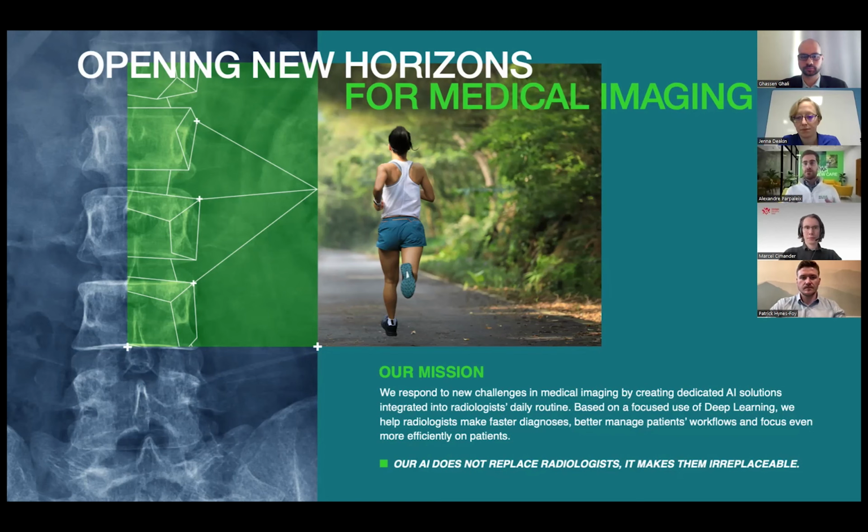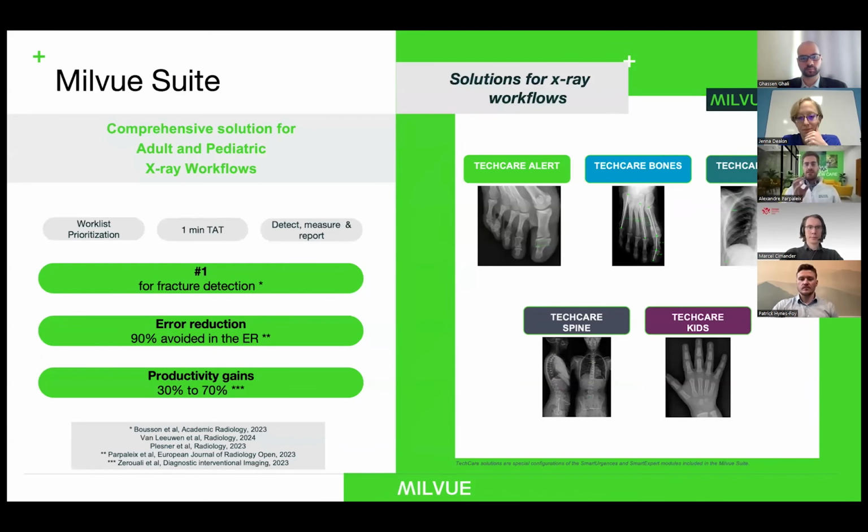So this integration helps to democratize the use of AI, not to replace radiologists, but to make them irreplaceable for better and faster diagnosis and patient management. Our solutions, as I said, are very dedicated to X-ray workflows. We have this philosophy to build and develop AI solutions around radiological workflows, as was presented previously by one of my colleagues from IB Lab, dealing with the orthopedic workflow. This is very important to place radiologists inside a clinical workflow.